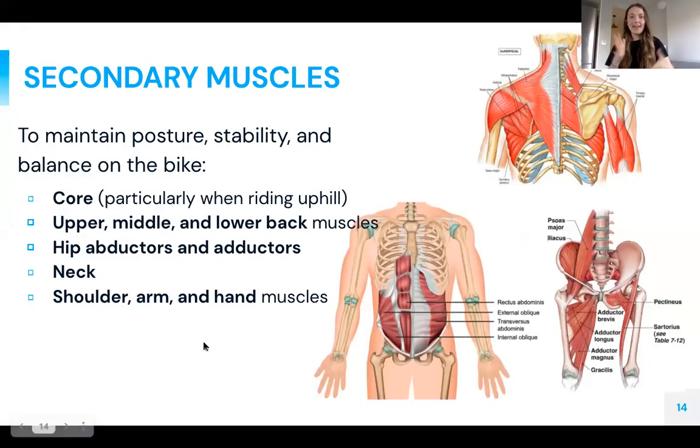So like I said, it's the whole body. So you've got secondary muscles, and for the most part, from what I was reading and what I've seen in my own clients and even in myself, the secondary muscles are mainly to maintain your posture, your stability, and your balance on the bike. Now again, if you're a mountain biker, you're going to be using different muscles more than someone that is on flat road the whole time, and I'll explain this a little bit.